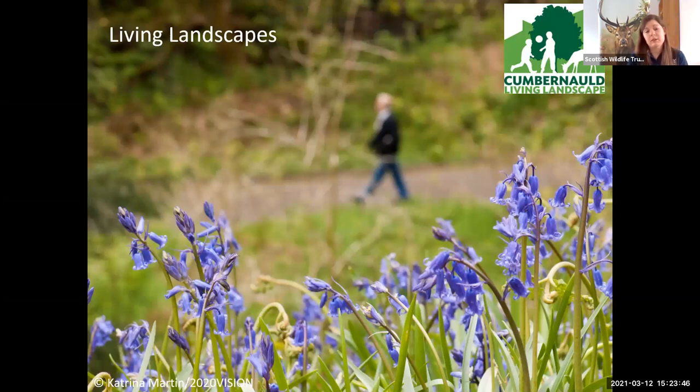As well as projects on specific species, we want to have projects that protect our landscapes. And we also want to have these projects so that it brings people closer to wildlife. So our Living Landscapes projects allow us to do that. We have three of them, in Cumbernauld, Edinburgh and Coigach in Assynt.